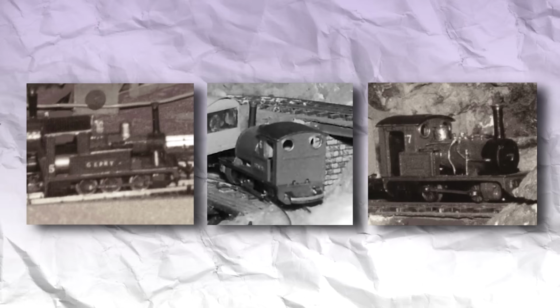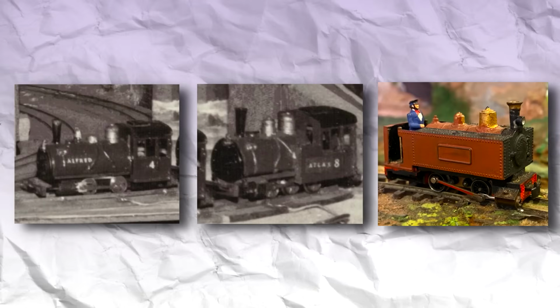In this video I'm covering the last 3 engines featured on Audrey's Mid Sodor layout. The odds and ends, if you will. So, here we go.